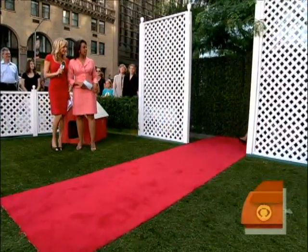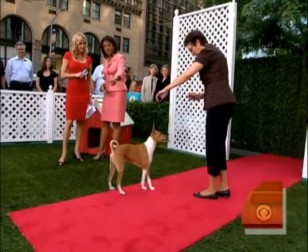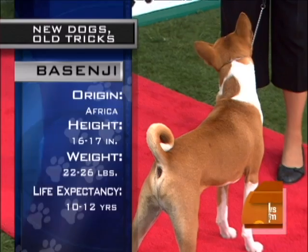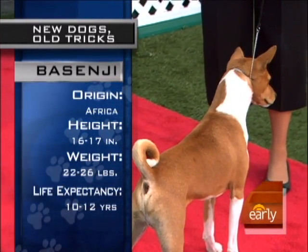Let's get to the BASENJI, who is an African hunting dog, or from Africa. Look at this beautiful dog. They're characteristic of that tightly curled tail, and they have a little wrinkle. They always look worried. And they were trained to hunt both with their sight and their sound. They're in the hound group. This is a barkless dog. Talk to me about the no barking clause.